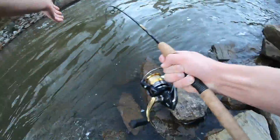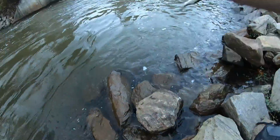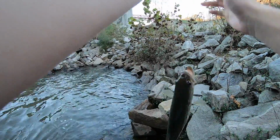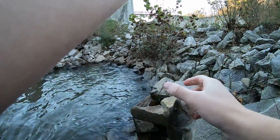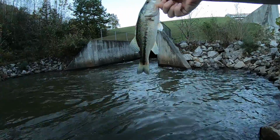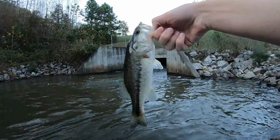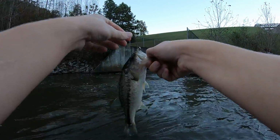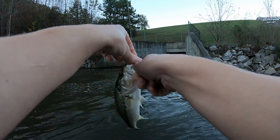There we go, got him. It's a bass, nice. It's a decent little bass. I mean, he's not very big. About the same size as we caught earlier. There we go. And he's another little snub-nose bass, kinda. His nose looks a little bit short. Well, he doesn't look too weird, he looks pretty normal actually. But I will take him. Another little bass. A lot better than the last bass we caught.